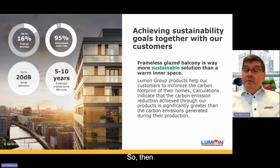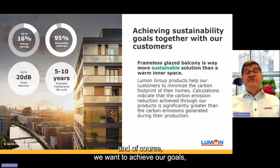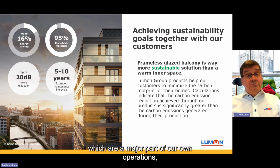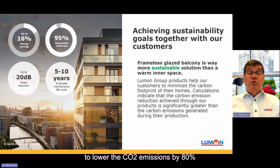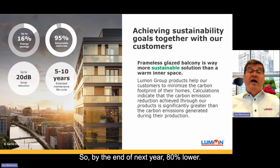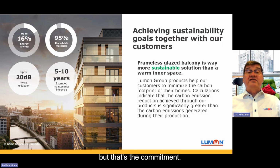So then, if we think about sustainability goals that our customers have, of course we want to achieve our goals, which is that the CO2 emissions of our own operations are lower and lower. In fact, by end of next year, Lumon's own CO2 emissions in our factories, which are a major part of our own operation, we have a commitment to lower by 80% compared to the situation in 2022. So by end of next year, 80% lower. And we can actually reduce the emissions even more, but that's the commitment.